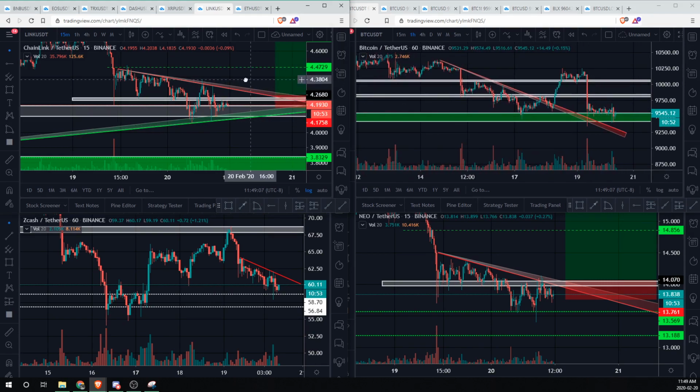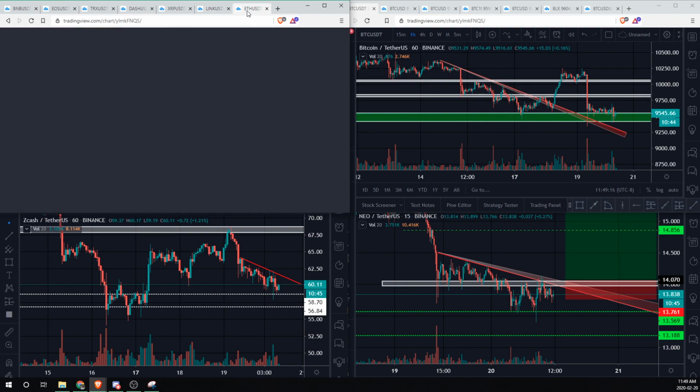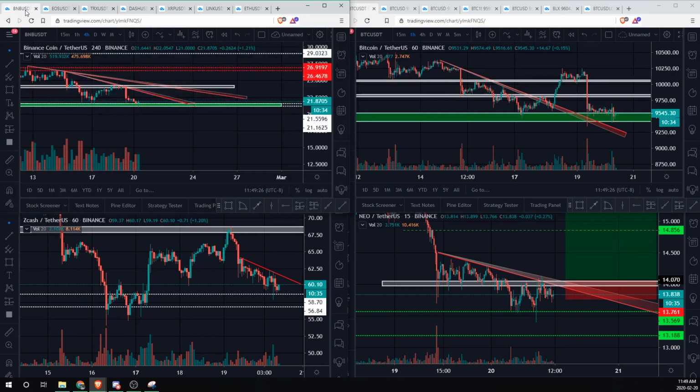We've got some opportunity within the market, but like always, we want to make sure that we're staying patient and not jumping into anything too quickly. We want to ensure that we have the highest probability situation that we can find before we look to enter. TRX is also a possibility here on the 1 hour, but not right now.